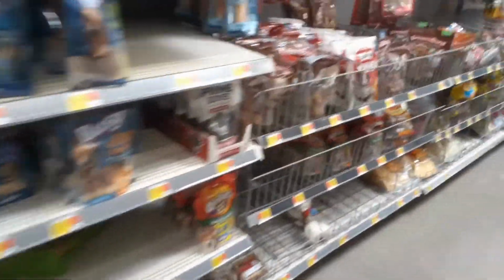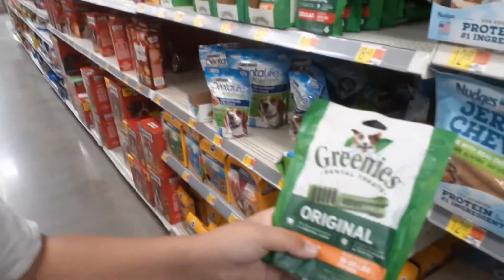We want to do something that's going to be strange. I thought maybe the rawhide would be funny, but it's all obvious. The shapes are all obvious. The only thing that maybe could work is this: Granny's dental treats, because it looks freaking odd.